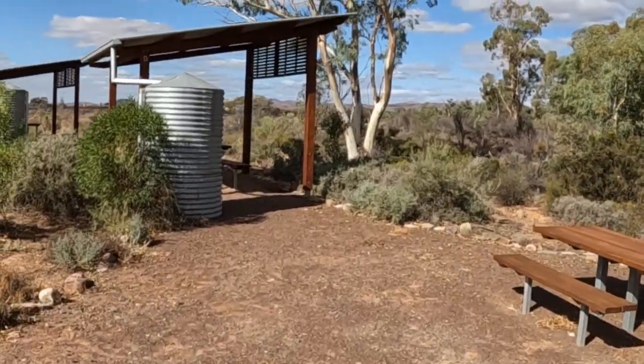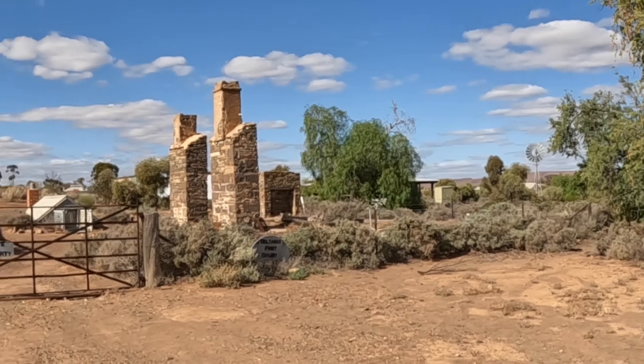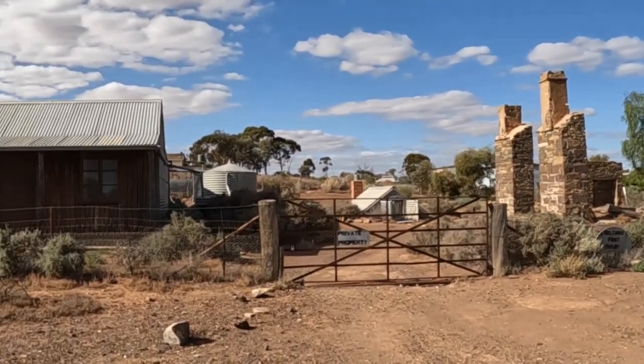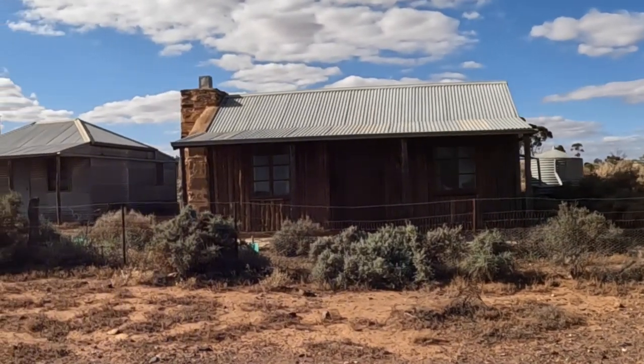Bit of tank water there. You're in the outback. This is where the first bakery at Beltana was located. Some of the old huts that are still standing here today.